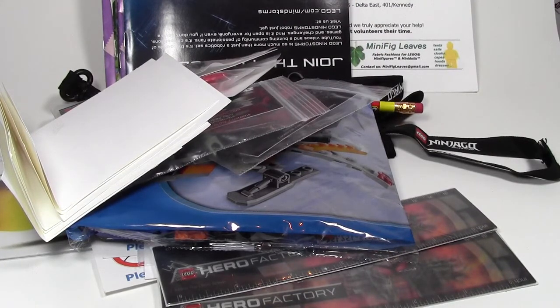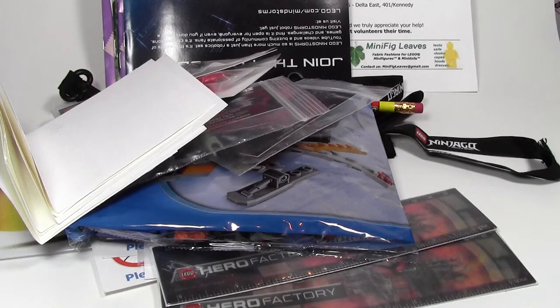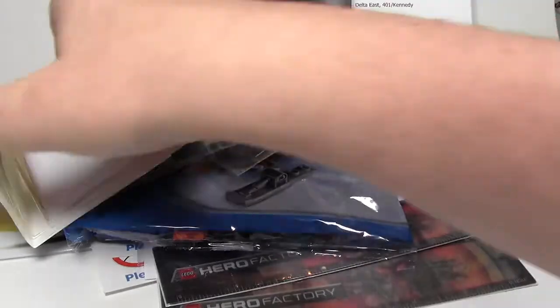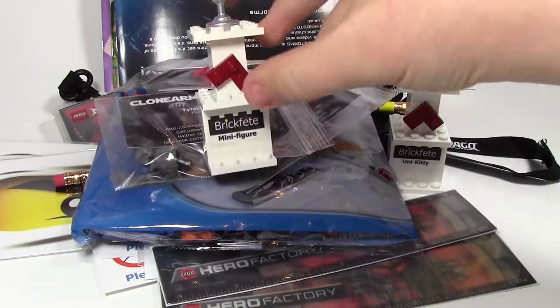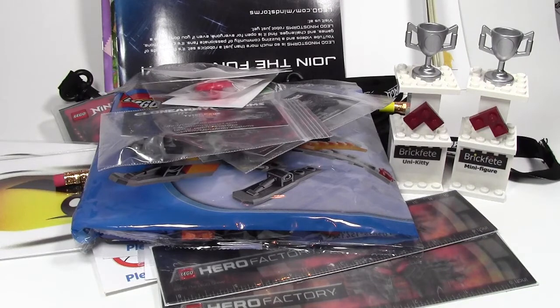Now here into the stuff that I got. I'll show you the other stuff I got for free. For winning the minifigure Unikitty contest, I got this brick belt trophy. Despite only 1 other entry, I still technically won because I was the only one that participated, which was very cool. And I also won the custom minifigure, so I got 2 brick belt trophies from Brickfete.